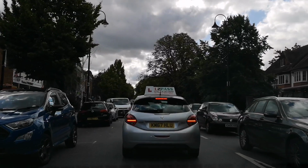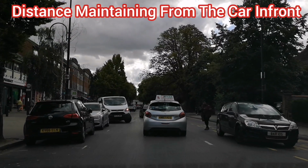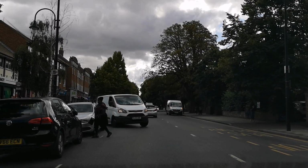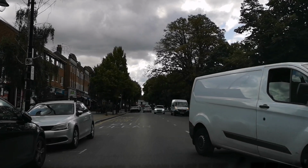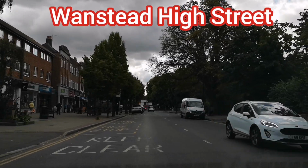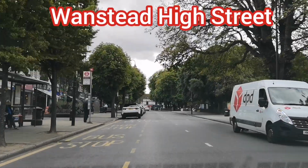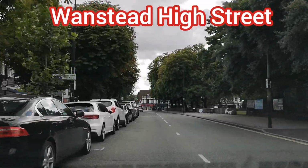Good. What's the distance we maintain from the vehicle in front? 3 seconds. No. Tyres and tarmac, yeah? That's the position. That's the following distance. When the vehicle in front passes a certain point on the road, like a stationary object, and then when you pass that same object, that's how you count 1001, 1002. That's how you keep your distance. That's in dry conditions, and if it's wet conditions, the distance is 4 seconds. You don't remember that? Yeah.